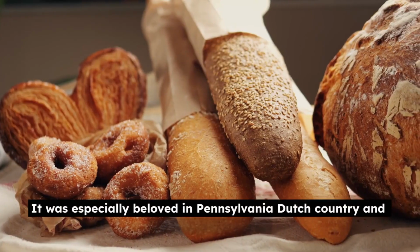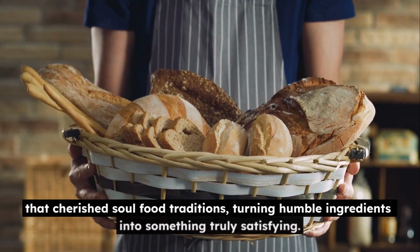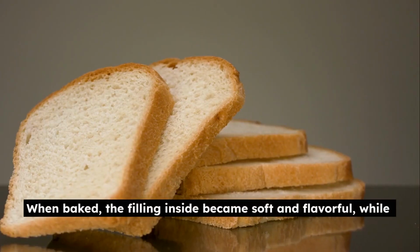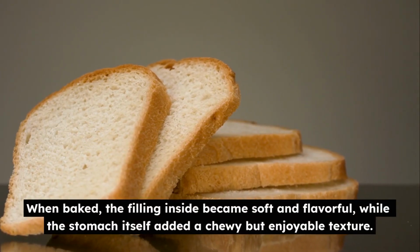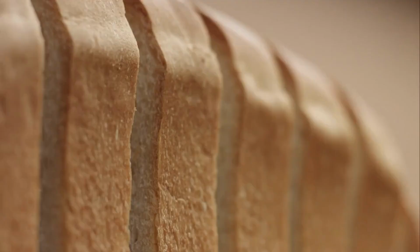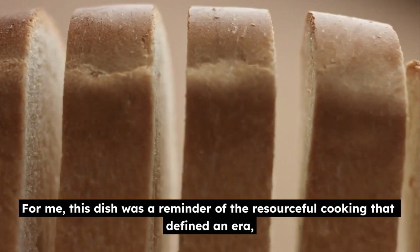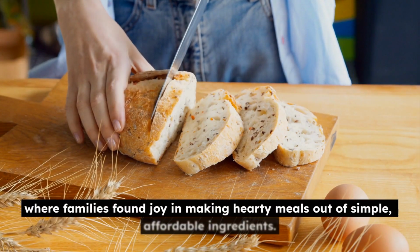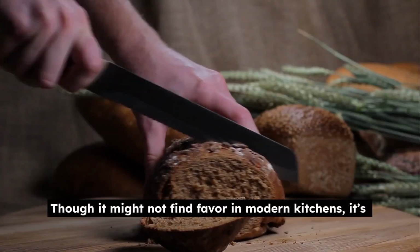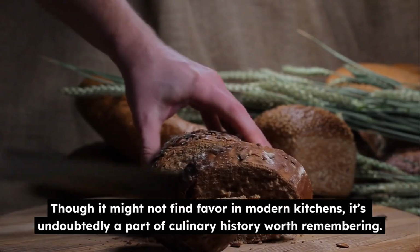It was especially beloved in Pennsylvania Dutch country and among communities that cherished soul food traditions, turning humble ingredients into something truly satisfying. When baked, the filling inside became soft and flavorful, while the stomach itself added a chewy but enjoyable texture. For me, this dish was a reminder of the resourceful cooking that defined an era, where families found joy in making hearty meals out of simple, affordable ingredients. Though it might not find favor in modern kitchens, it's undoubtedly a part of culinary history worth remembering.